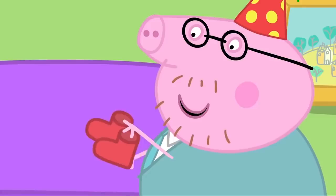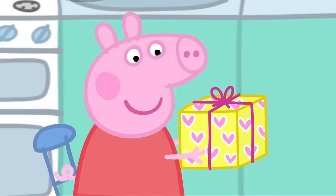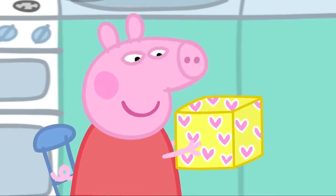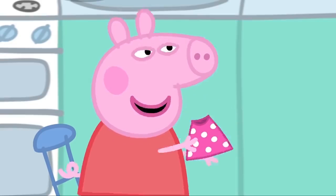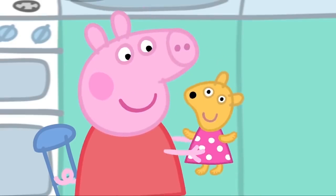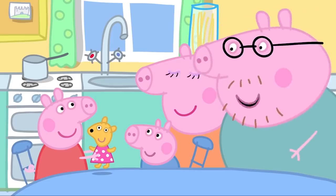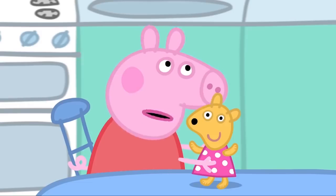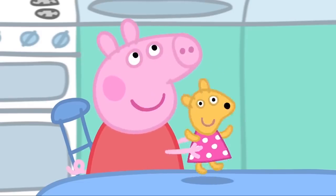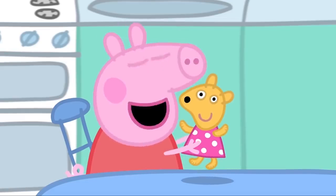New boots. Fantastic. Peppa Pig. What is it? A doll's dress. I can put it on Teddy. Thank you, everyone. You're welcome, Peppa. I didn't know Teddy was a girl, Teddy. Oh, Daddy. Of course Teddy's a girl. I love my new dress. Thank you, everyone. You're welcome, Teddy.